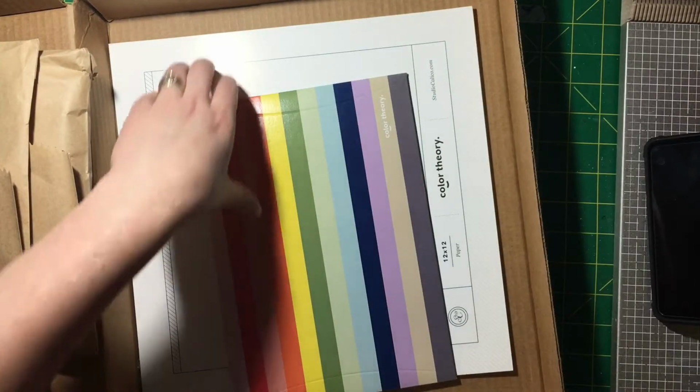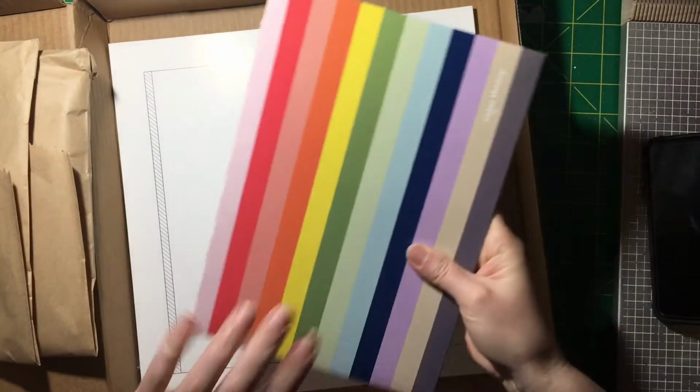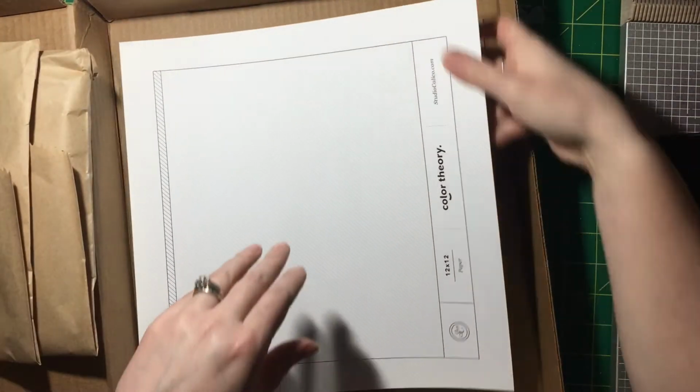Awesome. So this is a whole sealed pouch. We'll open that here in a second. Color theory paper. Awesome. It's just like black and white. Oh, or is it black and white? Oh no, it's blue, gray, green. So this yellow. So this must be all their colors.